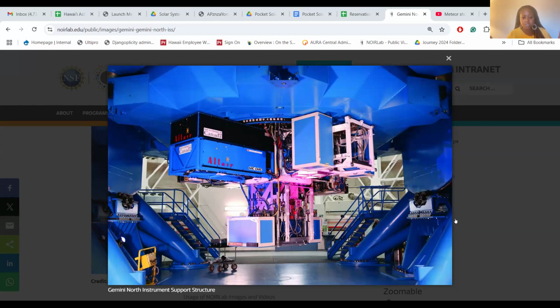So, Emily, Charlie, you can mount up to 4, 5 instruments at once at any given time on the telescope. When does this happen? And who does this? Tell us about the day crew.